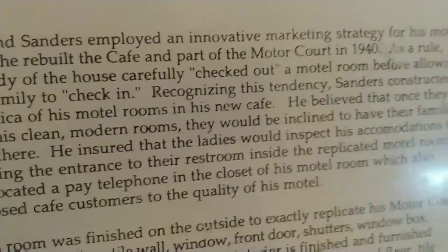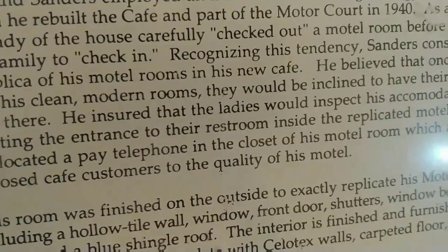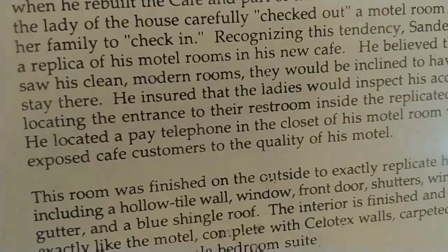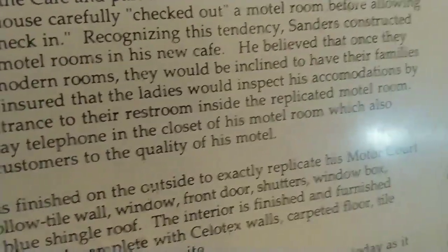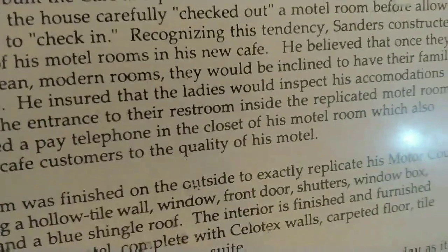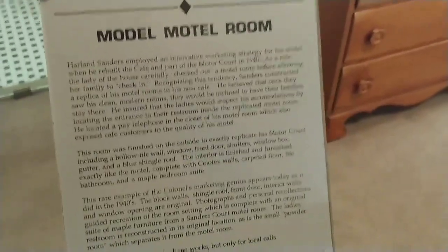He ensured that the ladies would inspect his accommodations by locating the entrance to their restroom inside the replicated motel room. He located a pay telephone in the closet of his motel room, which also exposed cafe customers to the quality of his motel. So this was a replica inside of his restaurant. Pretty cool idea.